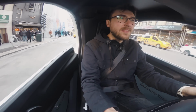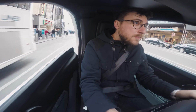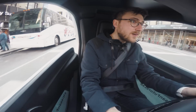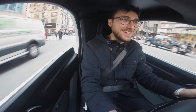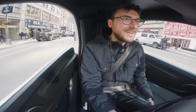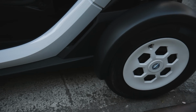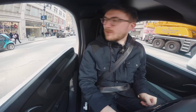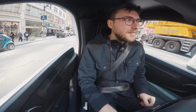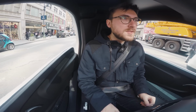I don't know if you'd want this in New York City, but once you miss all the buses and stuff, it's actually not that bad. The ride is not the smoothest. There is some interesting looking suspension on all 4 wheels, but I just hit some potholes back there that made me think about my lunch from a couple hours before.